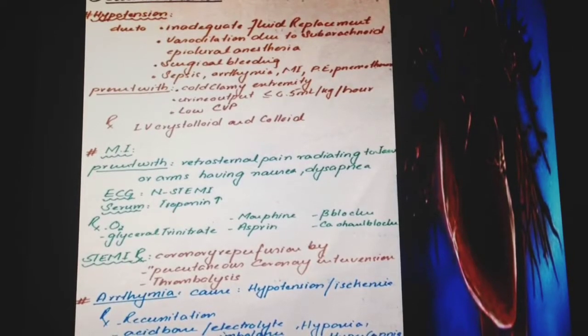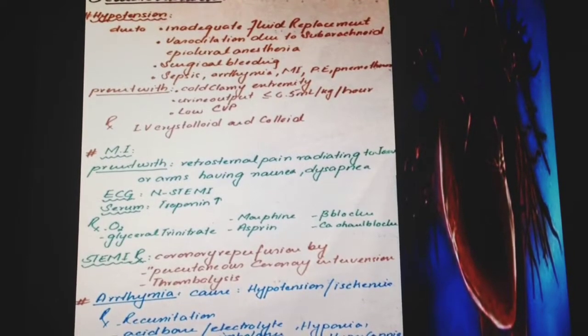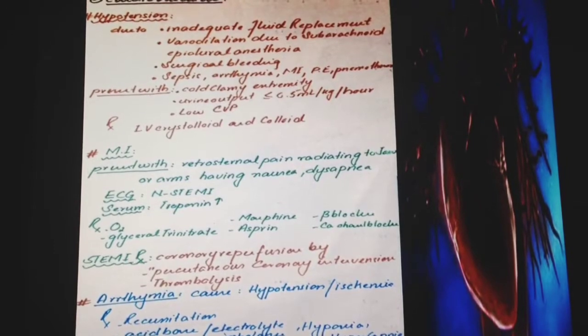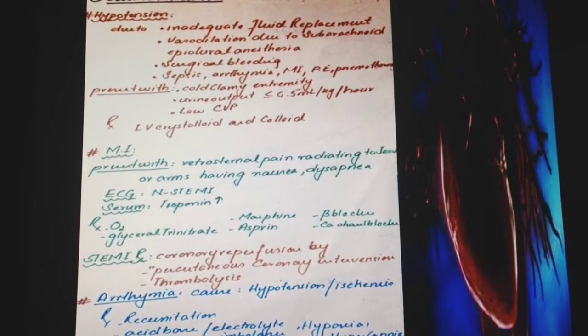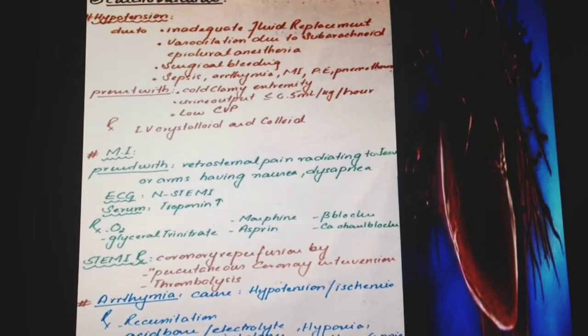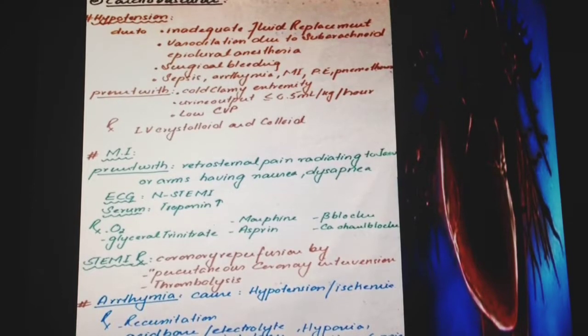If in the post-operative period a patient presents with MI, they would have retrosternal pain radiating to the jaw or to the arm, and will have nausea and dyspnea. Now, the ECG findings can be of two types. It can be either a non-STEMI or a STEMI. If it is a non-STEMI, the treatment is to give the patient oxygen, morphine, glyceryl trinitrate, aspirin, beta blockers, and calcium channel blockers.